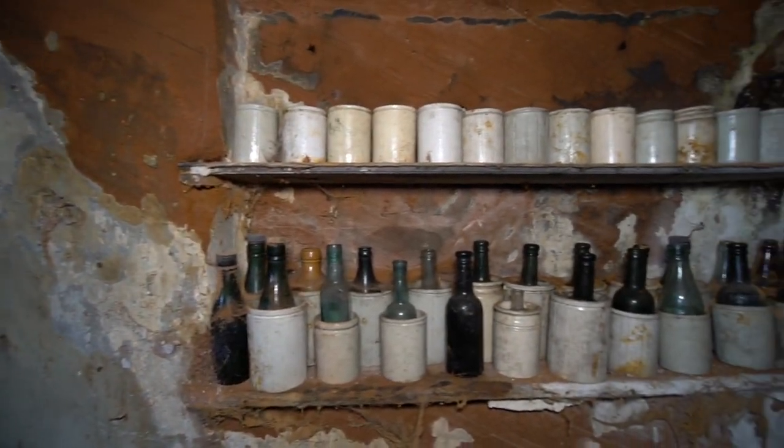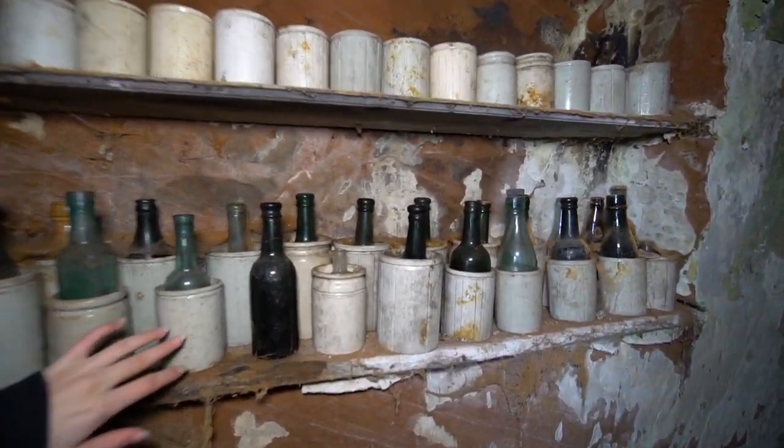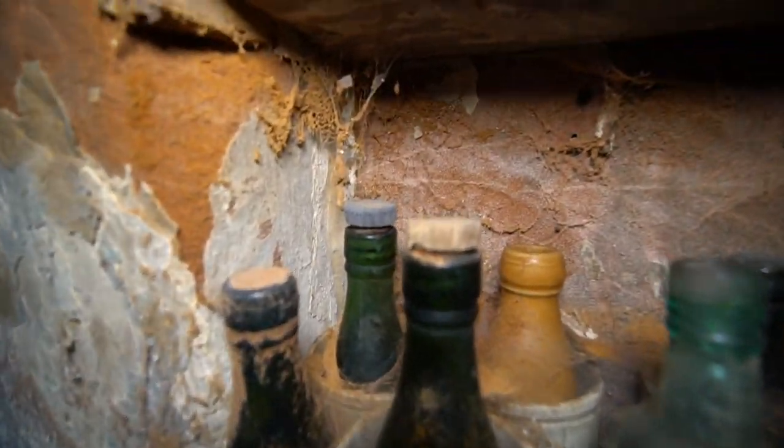2011. God. I think these have been sat here for just under 60 years. And we're some of the first people to lay eyes on them in all that time. I wonder what the idea is with these sort of cases. Oh, I wouldn't. Look at that old school cork.